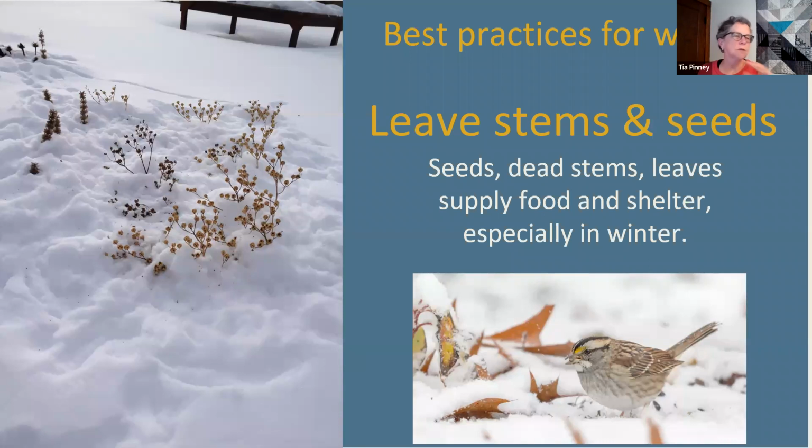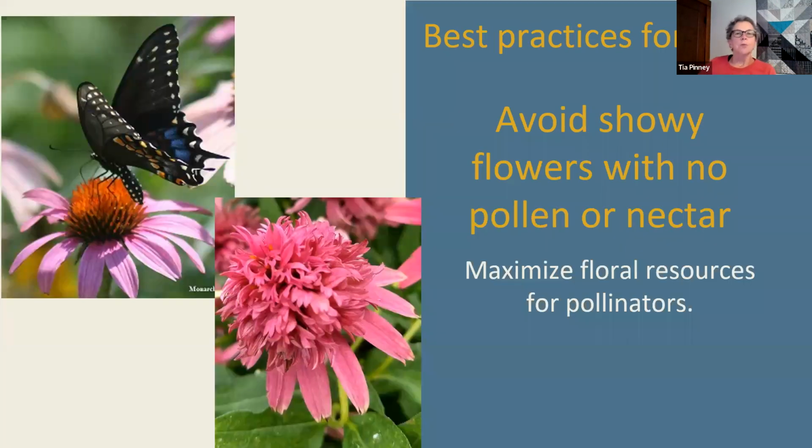I work with a woman who is in charge of some of our beds up by our admissions area, and she constantly wants to clean them, and I have to rein her in because this is very important. Winter. This is a white-throated sparrow, scavenging through the leaf litter. So there you go. Best practice.